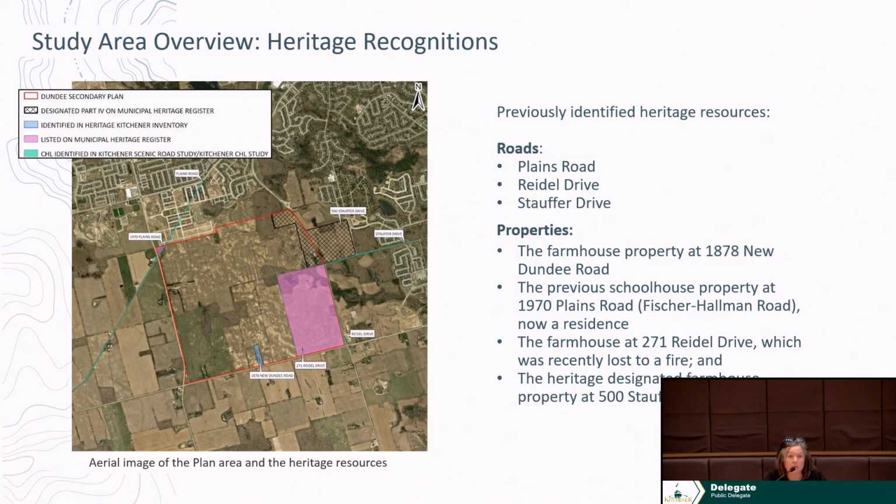So those 7 resources that are the focus of the Heritage Impact Assessment are 3 roads, Plains Road, Rydell Drive, and Stauffer Drive, all 3 having been classified as cultural landscapes previously as part of previous technical work, with Rydell Drive and Stauffer Drive identified as heritage corridors in the official plan. And then there are a series of 4 properties with residences, one at 1878 New Dundee Road, which is a farmhouse, a previous schoolhouse at 1970 Plains Road, a farmhouse at 271 Rydell Drive that has since been lost to a fire, and one property designated under the Ontario Heritage Act at 500 Stauffer Drive.